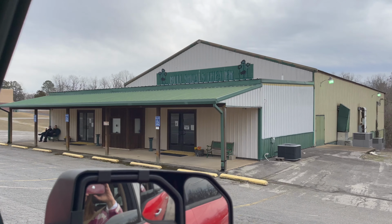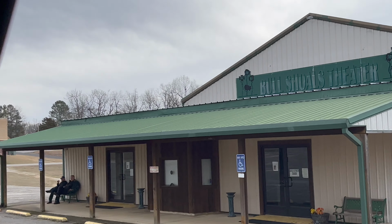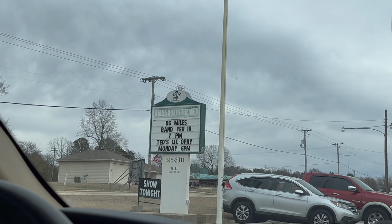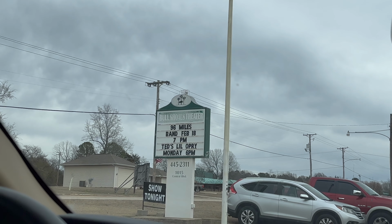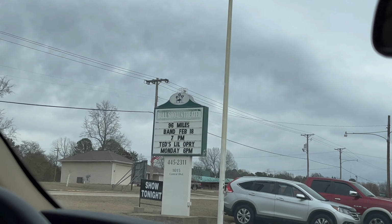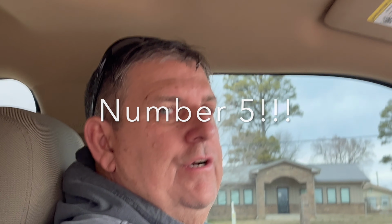So here's the theater. There are two men out front. We are not getting out now because the show's at 7. We may come back, you never know. It looks like they also have some shows on Monday. So number 1 on TripAdvisor. Smile, Bull Shoals Theater.